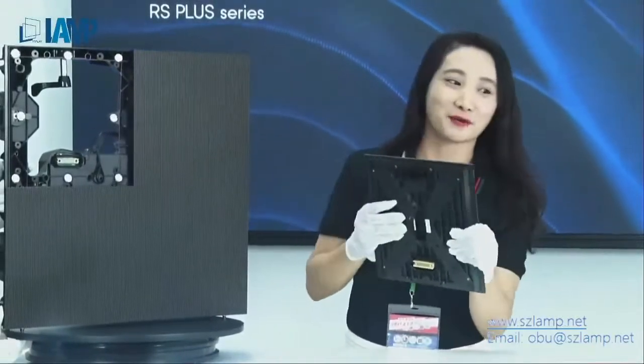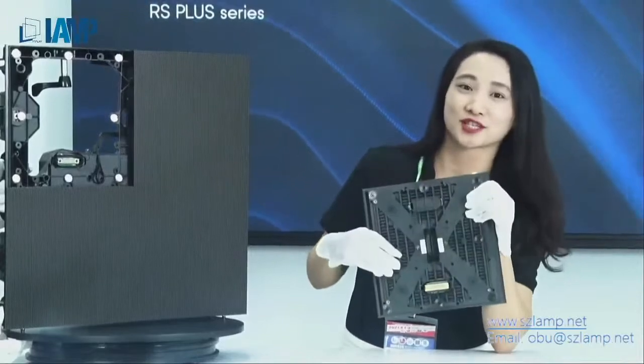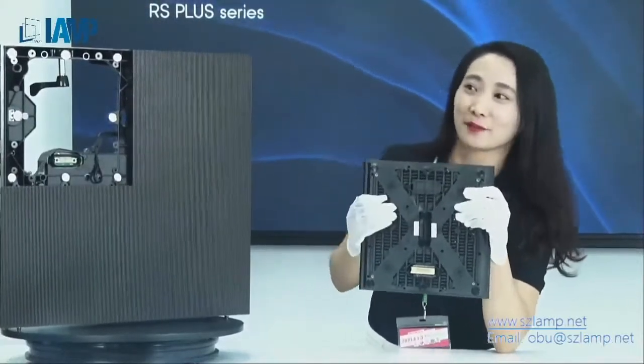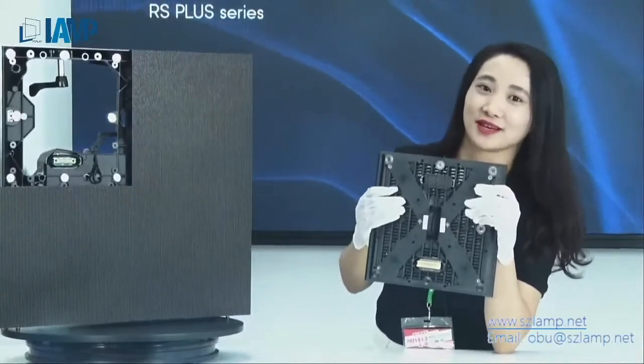But you don't need to worry about the magnet either. We have very strong vacuum tools too. So you don't need to worry that the strong magnet can't be taken out from the front side. It's no problem.